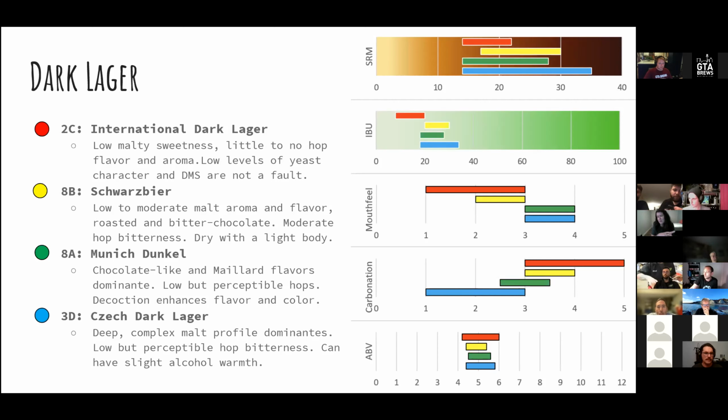They're not as sweet as the amber lagers. Very, very little hop there, but very, very high carbonation. And you can have a little bit of DMS in here, and it's okay. So Schwarzbier now can be brewed with a top fermenting yeast like a traditional ale. Moderate malt in aroma and flavor.